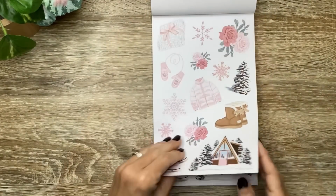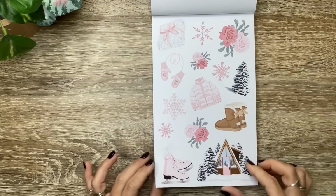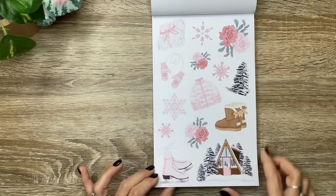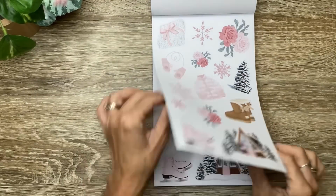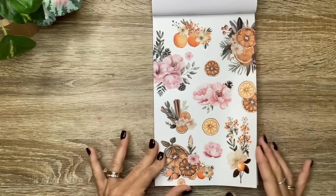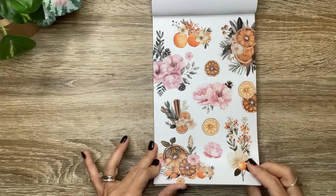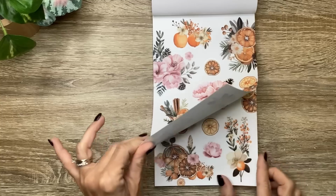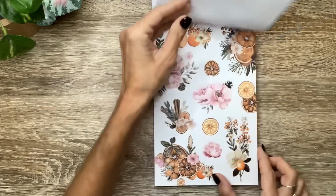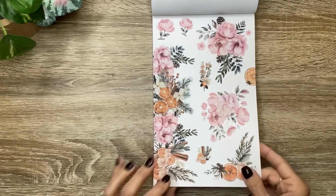And then to go with that, we're gonna have even more icons and more flowers. This one's got a little pale pink puffer jacket, a throw all wrapped up. We've got some UGG boots, some ice skates. So two of those. And then this next set, this is so pretty. This has the dried oranges and cinnamon and those pretty florals that go with it. These two are gonna be on clear. And I love the pink and the orange together. And then we're gonna have two more pages that go with that.